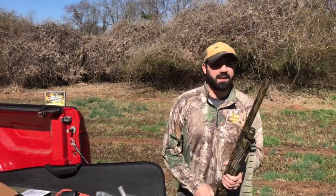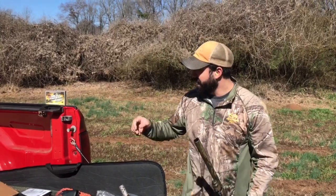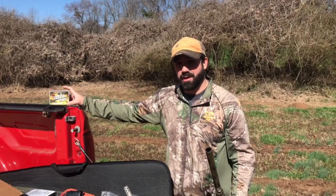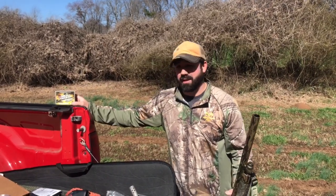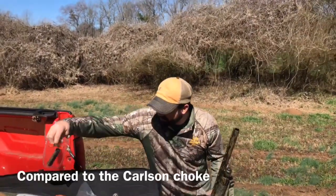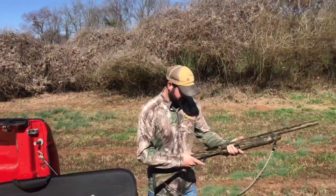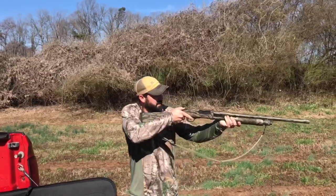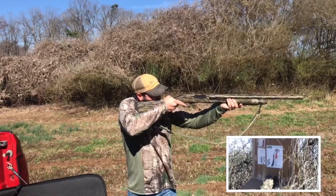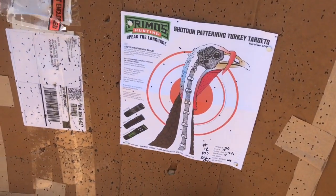Alright. I put the original choke back in the gun that came with it. Extra full turkey choke and the heavy metal 3.5 inch 4-shot, which is what I shot my first turkey with in 2016. And we're going to see what this pattern holds compared to the difference in his Carlson choke and the stock choke.